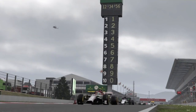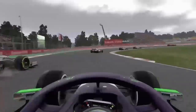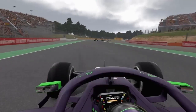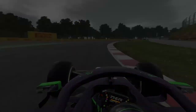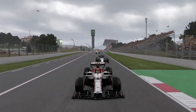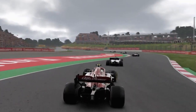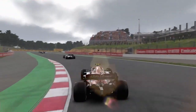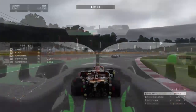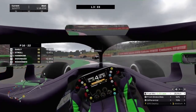ERS is active, and we are going to try and go for a move into the first corner. But thank you, Codemasters, for giving us an absolutely terrible camera angle. We go for the dive on the inside, we get the move done, but this needs a replay because we couldn't see anything of that move. Here we go, on board with Antonio Giovinazzi on the outside camera of his car. Look at that beautiful inside. Gio has a small lockup, which just makes this move a little bit easier. But that is us now up into, I think it's P15 or P14. It's actually P16. Ouch. That was not fun to say.